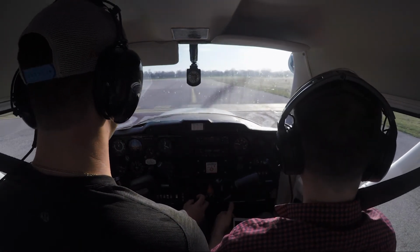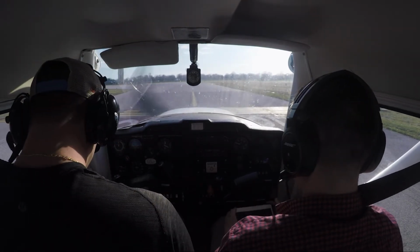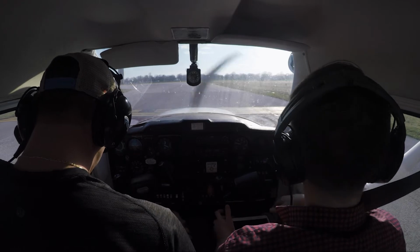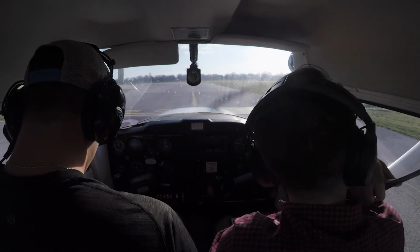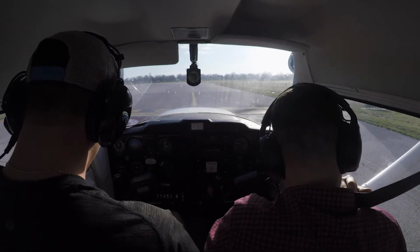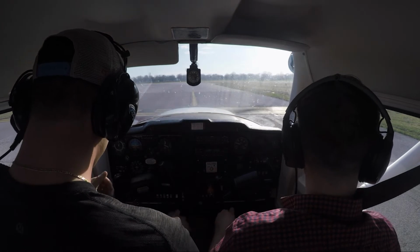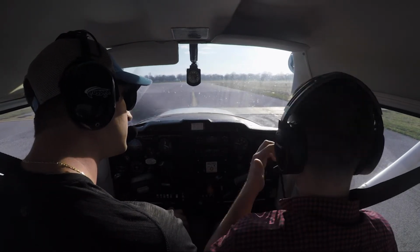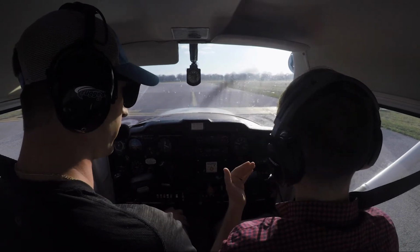All right. Now, looking back at the ATIS, the winds are 8 gusting 17. So there's a 9-knot gust factor between what the normal winds are and what it's gusting up to.